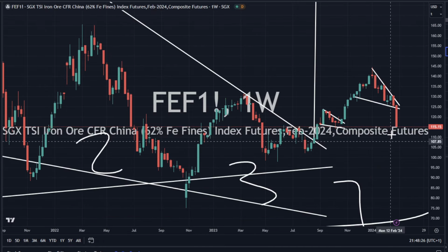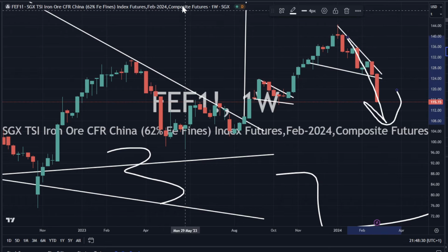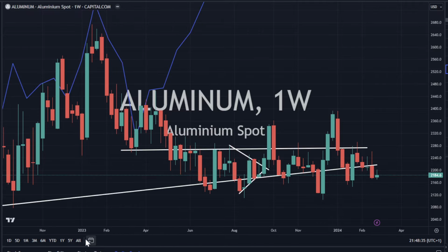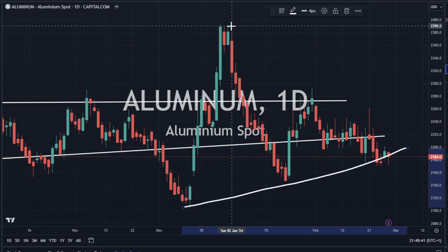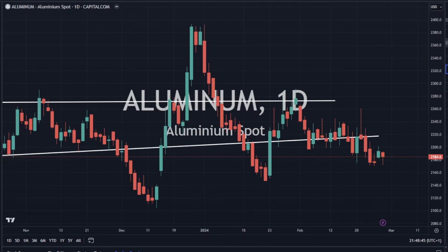Iron ore, it's puking on itself. It's puking over. So the downtrend is still intact and we could go lower. We've got aluminum slightly lower today, and it's just moving sideways at support. Maybe we've got a little pattern going on there. A little squeeze up going on.